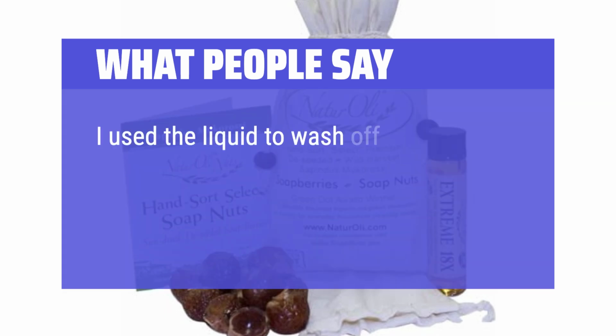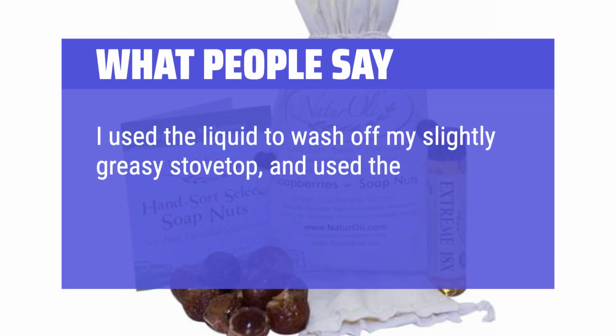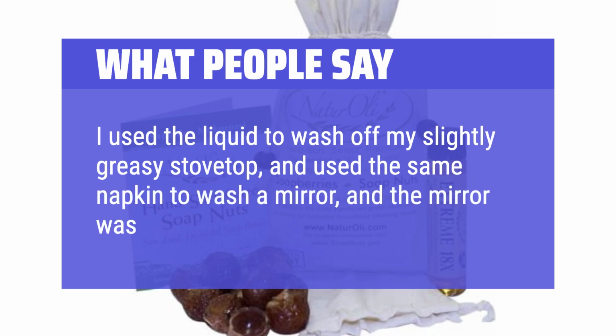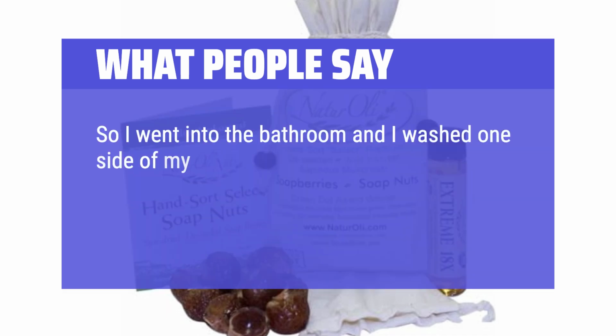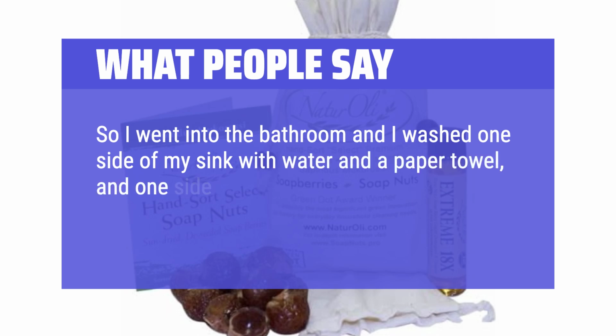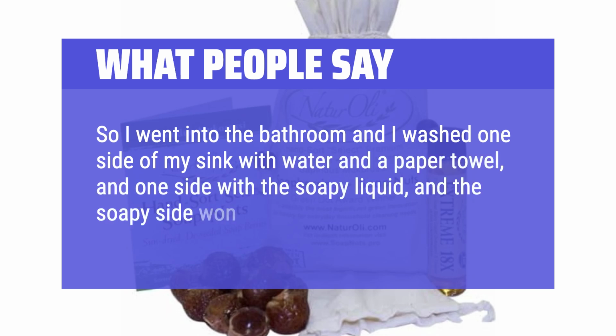I used the liquid to wash off my slightly greasy stovetop, and used the same napkin to wash a mirror, and the mirror was spotless, no grease. So I went into the bathroom and I washed one side of my sink with water and a paper towel, and one side with the soapy liquid, and the soapy side won, hands down.